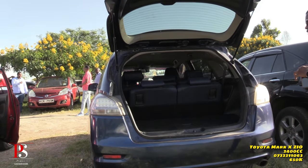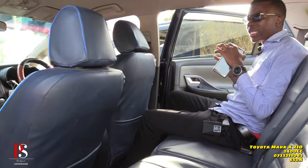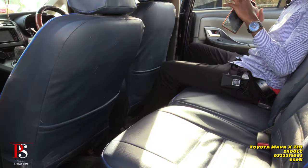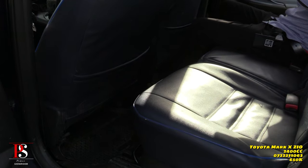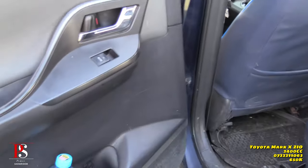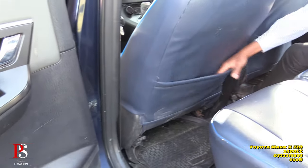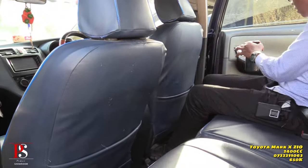Let me show you the design of the seats. The design of this car is like the modern Harrier. I'll show you the front. It's actually raised like a Harrier, but it's a 7-seater. A Maxio. So we have the seats here. We have all the storage compartments. We have the ones on the doors, you can see. You have the ones on the seats. You have one at the middle. You have another one here.